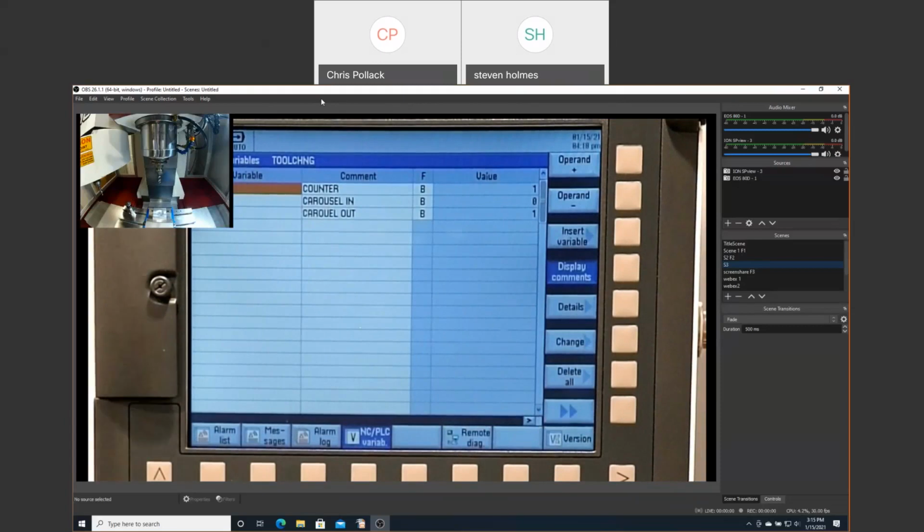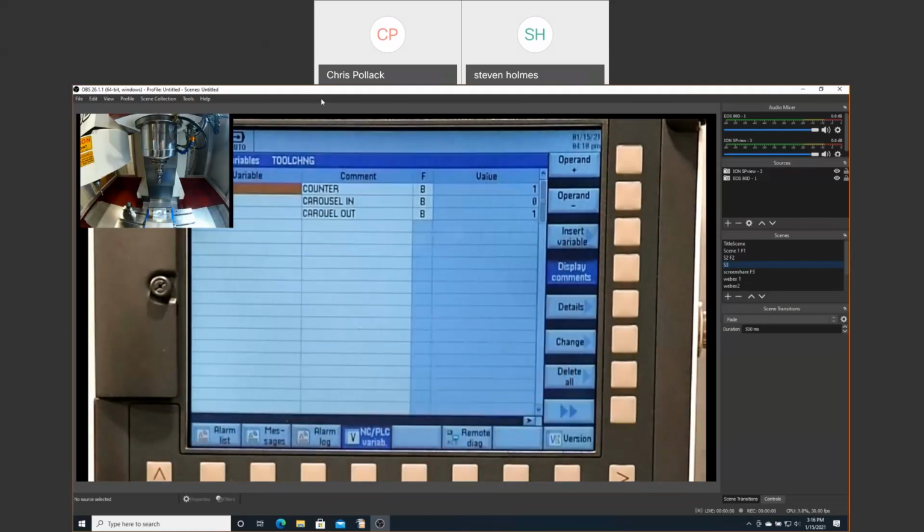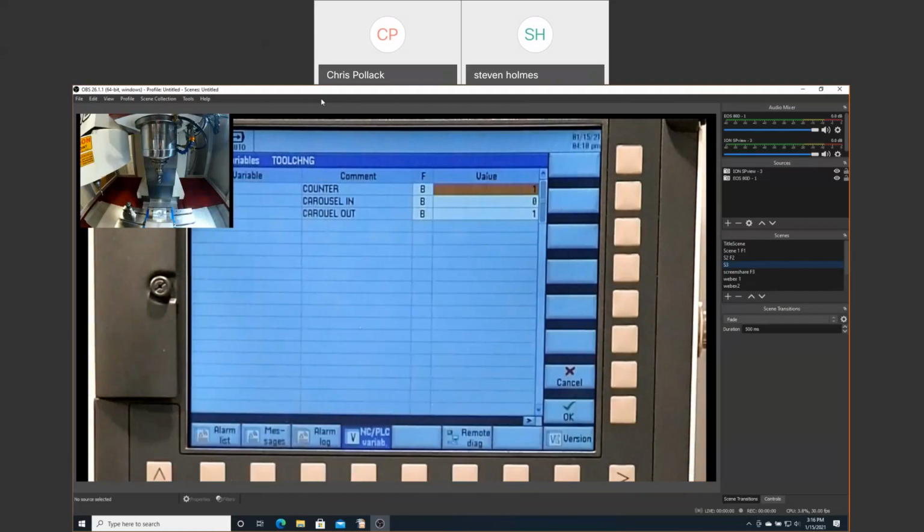So there is a lot of I/O that the PLC will limit or restrict you from being able to override. But that's what this change button is intended for, right? So maybe the door switch didn't quite make, and I wanted to try to force that switch to make the PLC think it was actually in a good state. You could hit change, and then you could actually override the value.